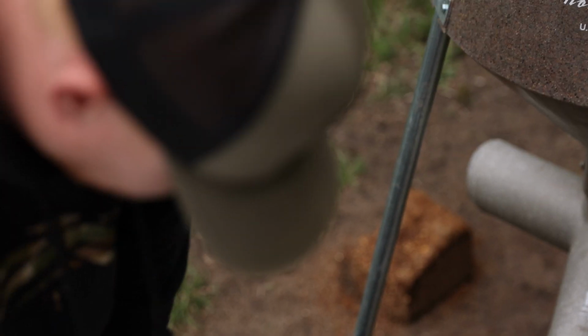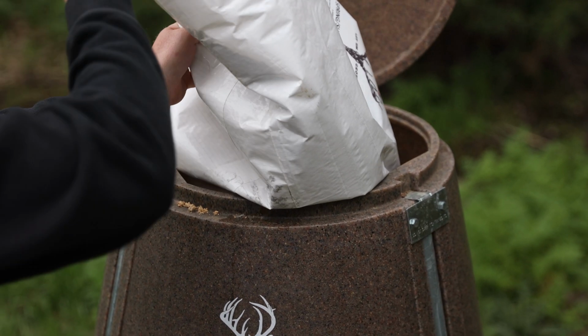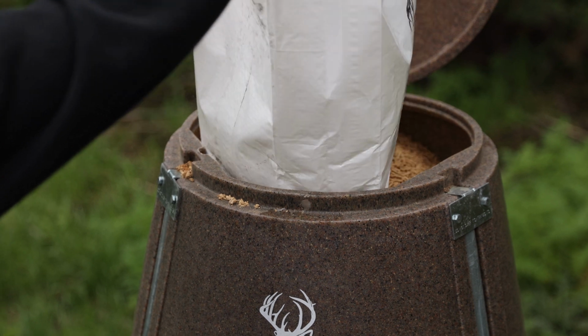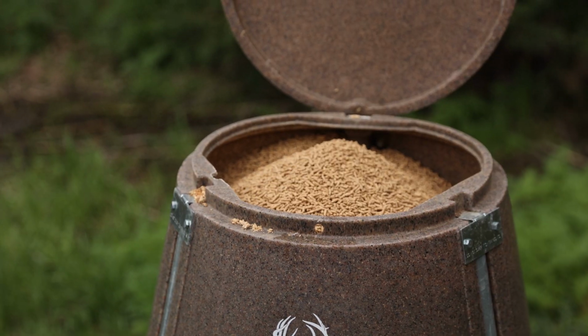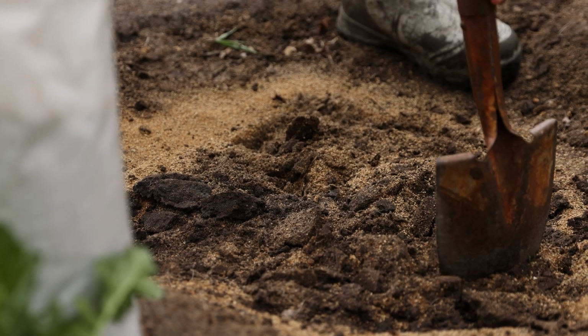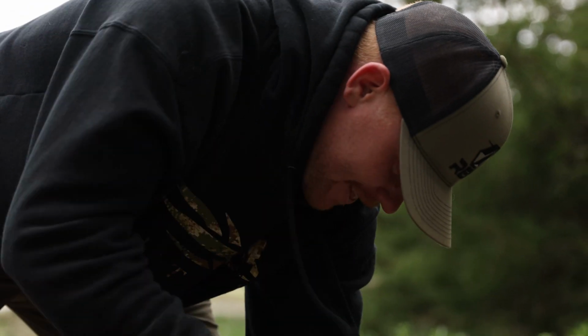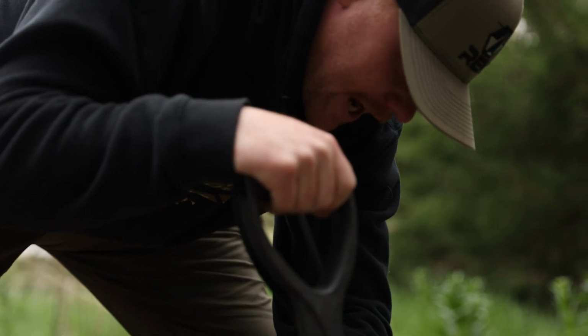All right, one dump, everybody knows the rules. Perfect, just like me. Tell you what, folks, there's not a whole lot better than getting your vitamins straight out of the dirt. It's actually how I prefer it.